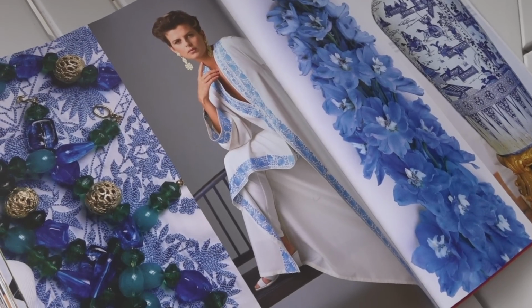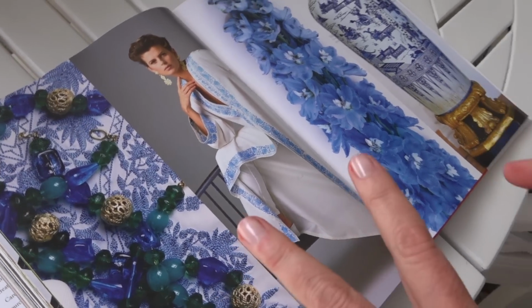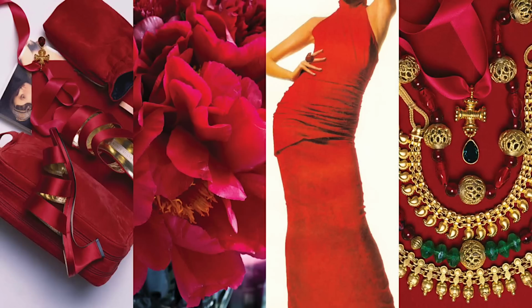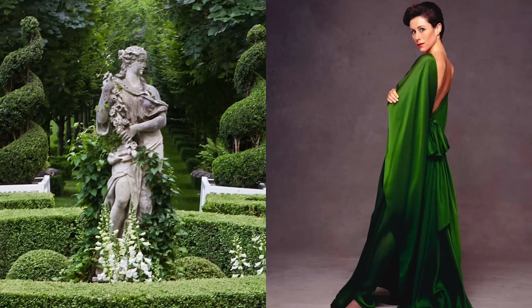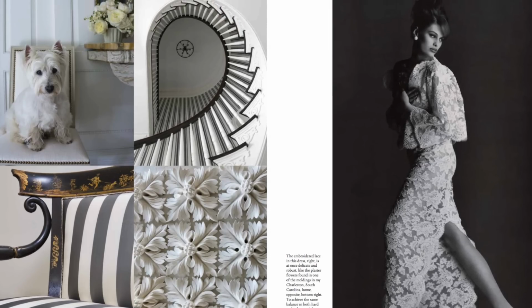the constant thread. The constant thread, and how, throughout my creative life, I've worked in very, very many different mediums, whether it's jewelry design, fashion design, gardening, interior design, and how all these things have kind of woven themselves together over a very long life.